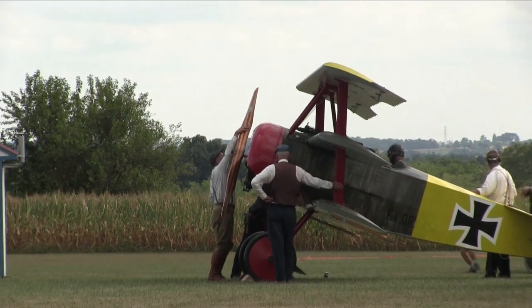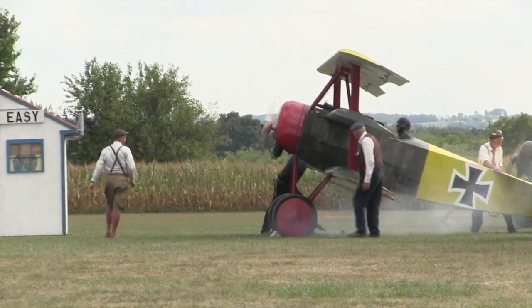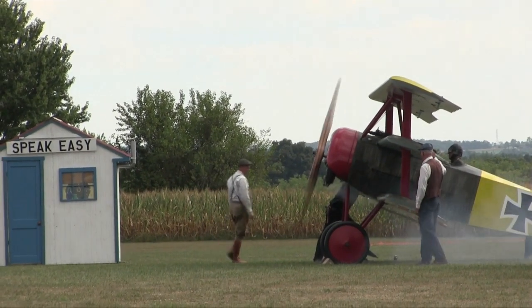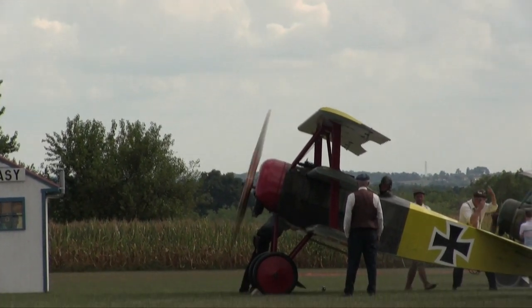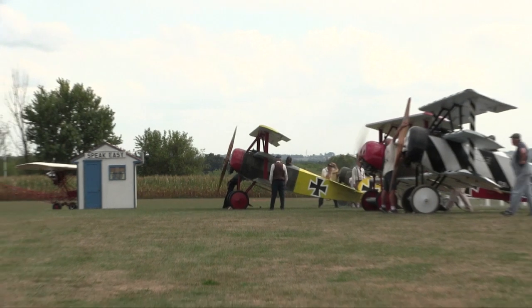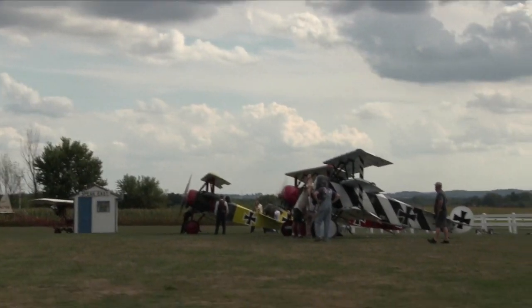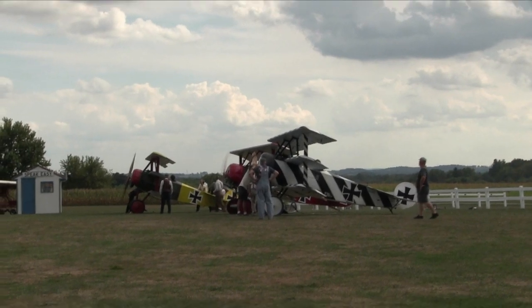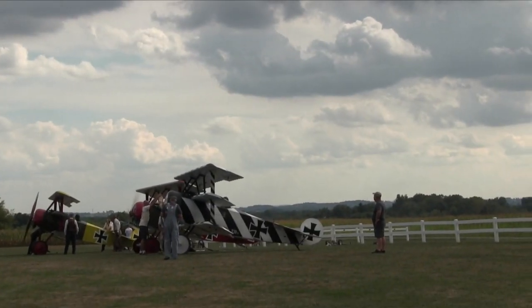Okay, good, you're back. Yeah, that's what I'm talking about. That's what I'm talking about. The black and white should be the highest horsepower.